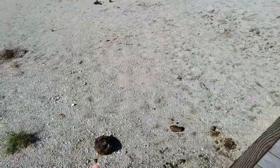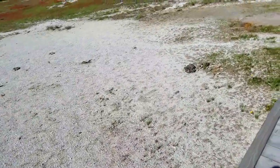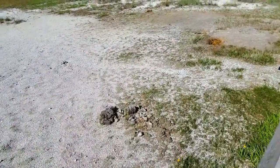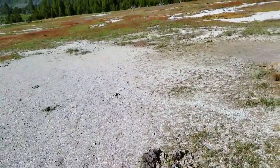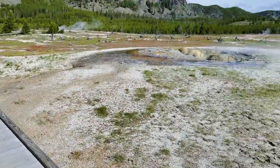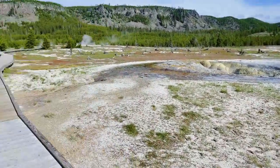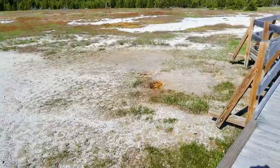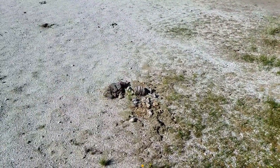You can find their hooves, you can find their tracks all over the place. There obviously was a herd here. But what's amazing is that, look right here, a steaming vent. All these holes are steaming. A steaming vent next to a steaming pile.